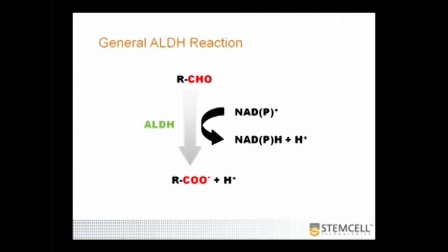This is the general way that a biochemist would answer that question. We've got the enzyme, ALDH, which catalyzes the pyridine dinucleotide-linked oxidation of an aldehyde function to a carboxylic acid. And we've shown the carboxylic acid here dissociated at neutral pH, and that's going to be an important issue later on. So in a test tube, this is what ALDH looks like.